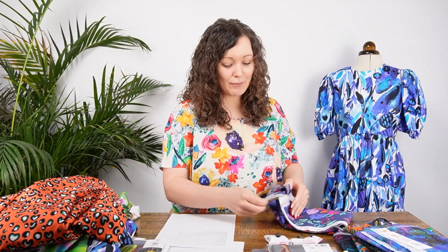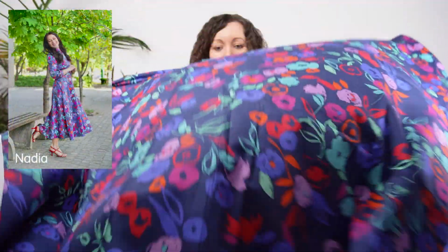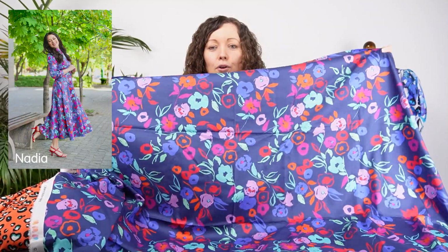And then the fabric options. Oh, there are some beautiful ones in this kit as well. The first one we've got is Floral Expression. And this is a beautiful blue, almost navy.